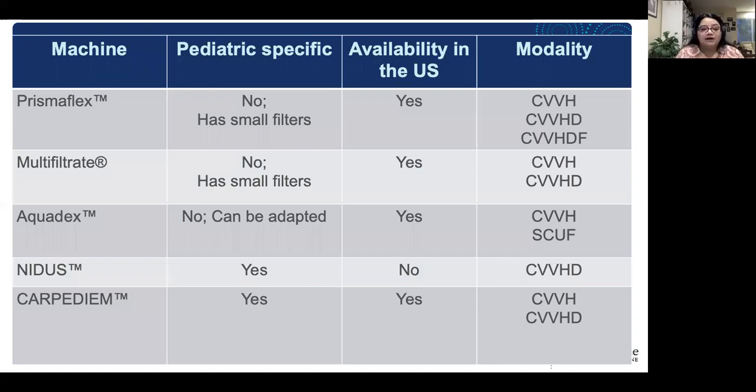If we put all these machines together and look at their features, like I said, NIDUS and Carpediem are the only two which are pediatric specific devices. Prismaflex is not pediatric specific, but it has small filters available. Same goes for Multifiltrate, which is the Fresenius device. It has smaller filters available. Aquadex is, again, not pediatric specific, but it can be adapted. All except the NIDUS are available in the United States, and they can all be used to perform various kinds of continuous therapies, whether it is CVVH, CVVHD, or CVVHDF.